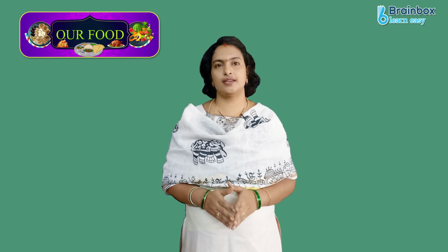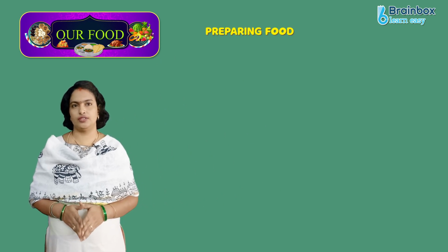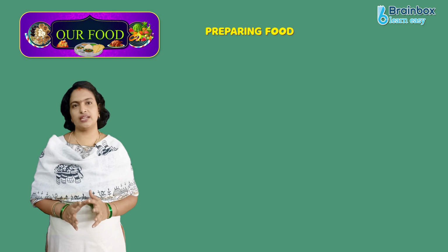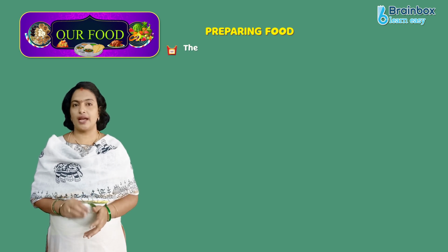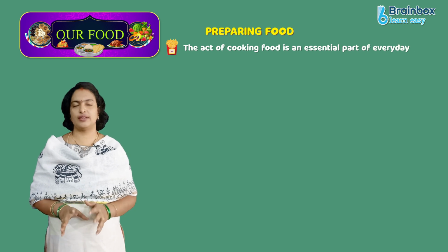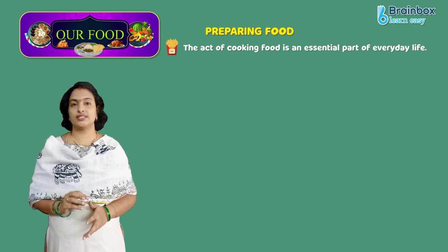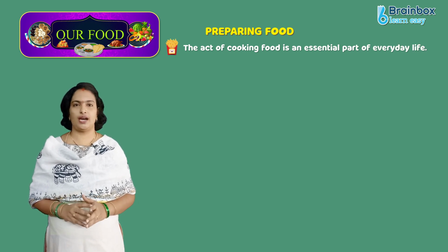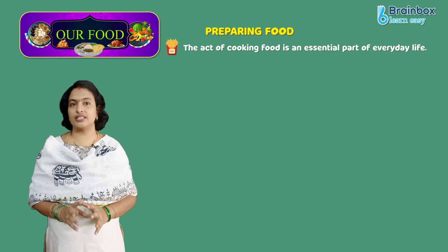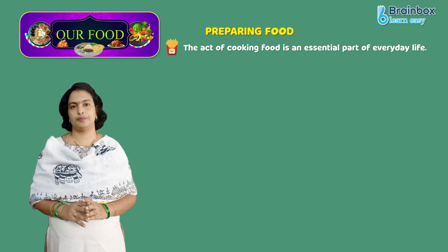Kids, let us learn about preparation of food. It is very important for everyone in life. The act of cooking food is an essential part of everyday life. It is an extremely important art and essential for everyone. And there are also many ways of preparing food.